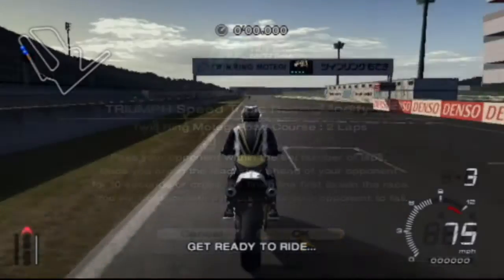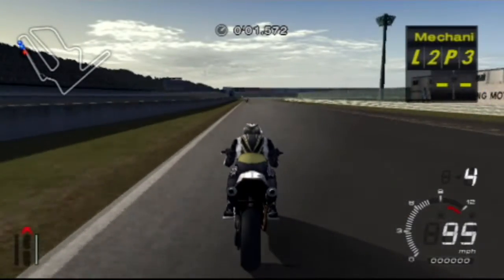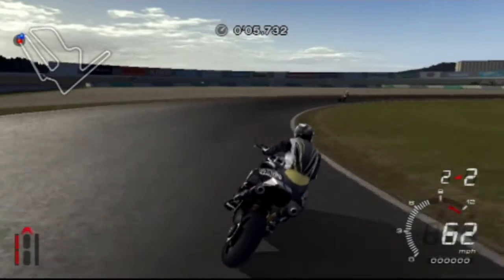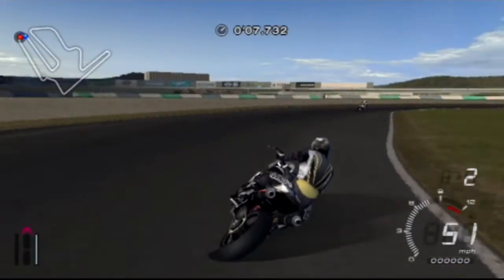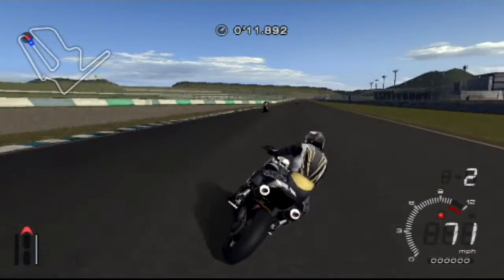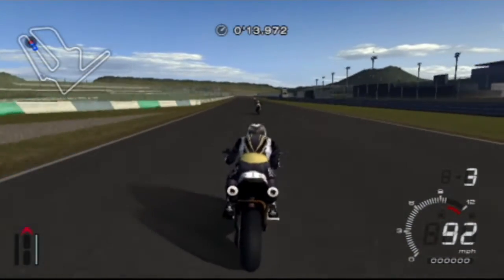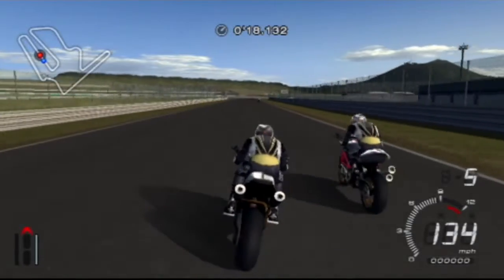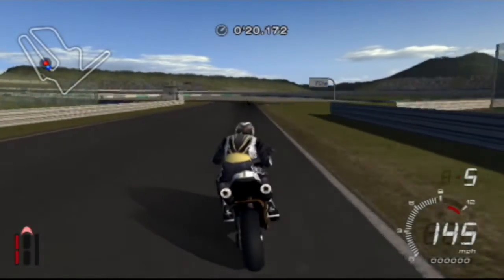Let's do it. Right, we are here at the Twin Ring Motegi Circuit. I think this is actually the first time we've driven here. Or we might have driven a couple of times here before. I think we have because of the licenses. We definitely did one on the license. Right, let's get our first overtake before the second corner, and we have.